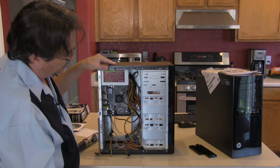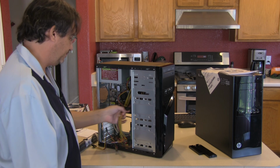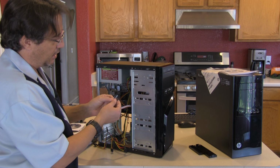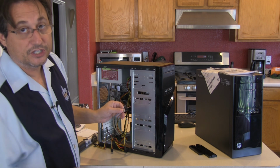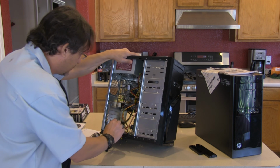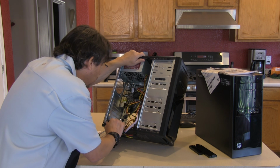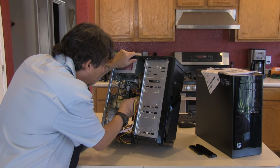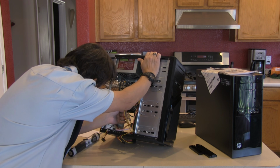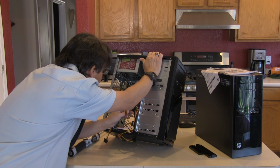Bam. USB front ports hooked up. All we have left now is the hard drive LED, the power LED, the reset switch, and the power switch. So the hard drive LED, somewhere on this board, it's going to have the connectors that we need for the front ports. And let's see, that's a COM port.